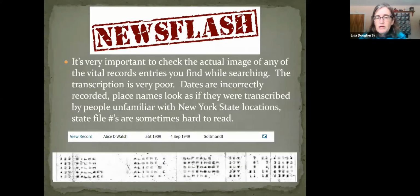One of the things that I should point out is that the index is very poorly done. If you are searching the index, you need to look at the actual images because there's a lot of really strange place names in the index, things that really just don't exist in New York State. So you really need to look very carefully at the entry before you make a determination as to if this is the ancestor that you're looking for. And the state file numbers are also very hard to read on some of the scans. So you just need to be very careful.